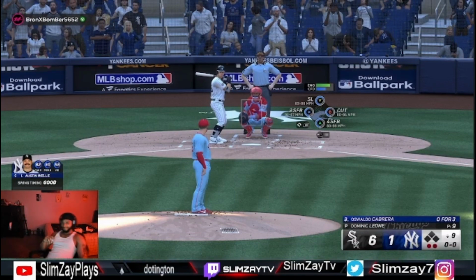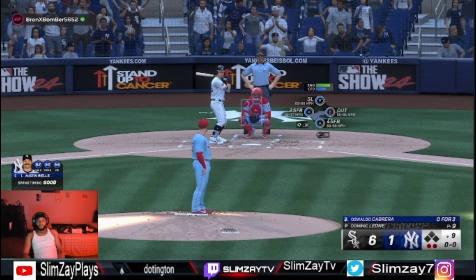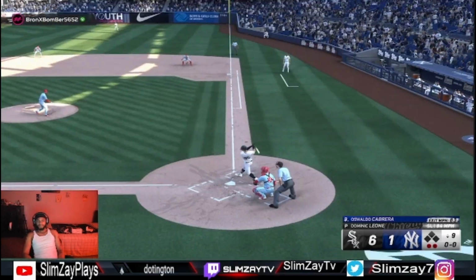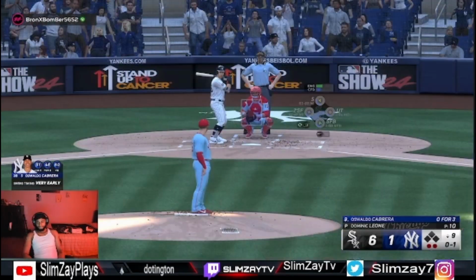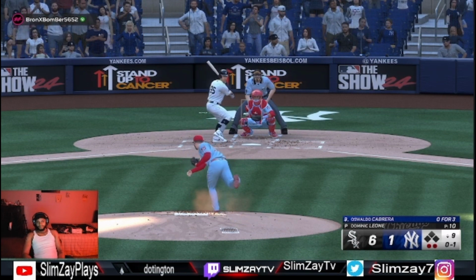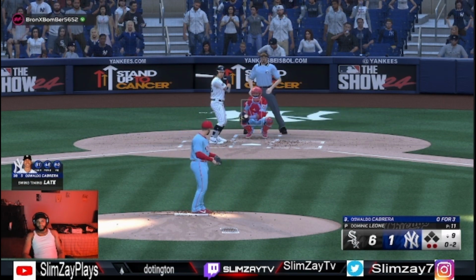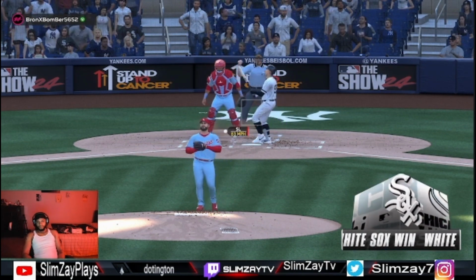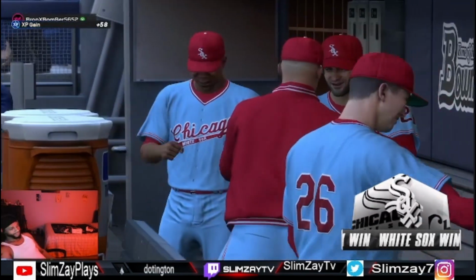Here's the third baseman, Oswaldo Cabrera. And first offering is fouled off. Didn't get shut out, right? And that one fouled off. The White Sox leading by five. We're in the last half of the ninth inning. Swing and a miss, and he got him. And that is the ball game.